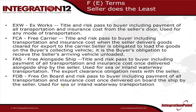And they fall into three groups. The first is what they call the F terms, where the seller is paying for everything right up to loading on the ship or alongside ship. What's happening with Incoterms is that they used to all be about ships, because 90-something percent of ocean freight goes on the water. Nowadays, the terms are trying to be more mode independent.